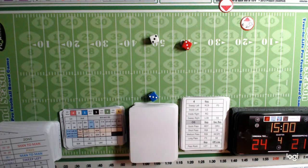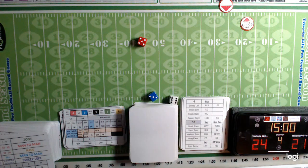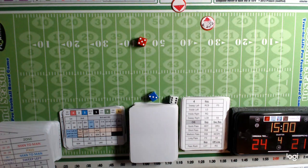And so good blocking by the offense. Going to get him a short gain. 56 will get him 15 yards and a first down. It steps out of bounds. And 1st and 10 for Mississippi at their own 33-yard line.